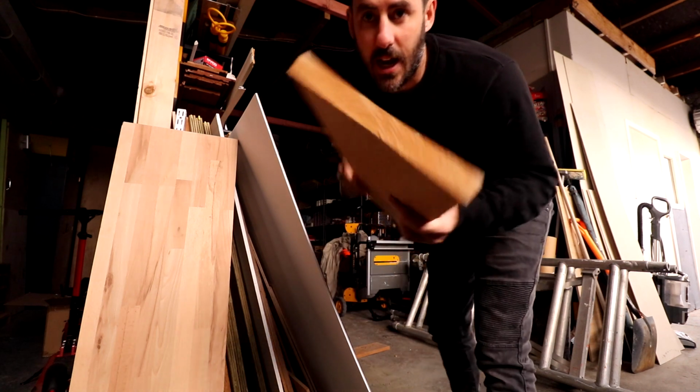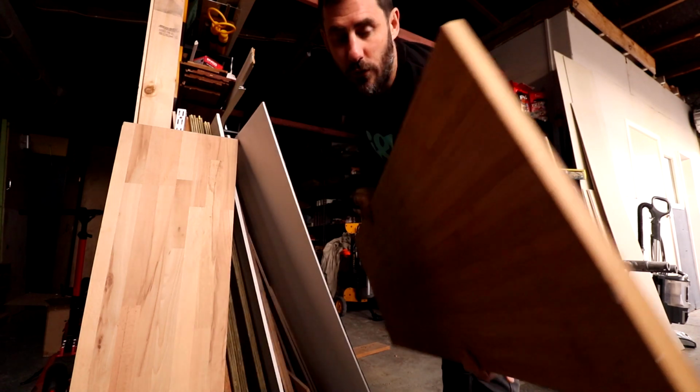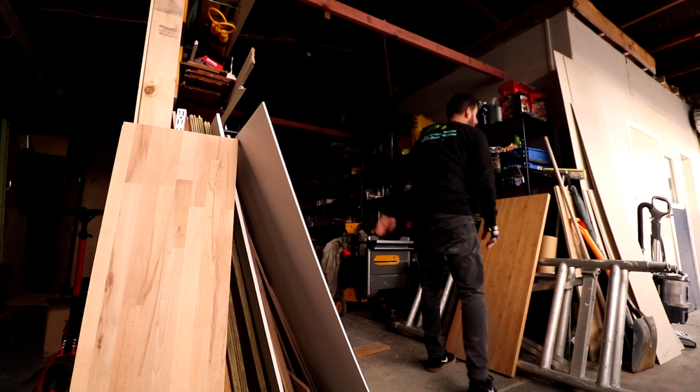Things like this are old Rimu shelves that have been saved from one of those demo houses. This is actually a piece of bamboo from a reno I did on the Victoria Street house 4 or 5 years ago.